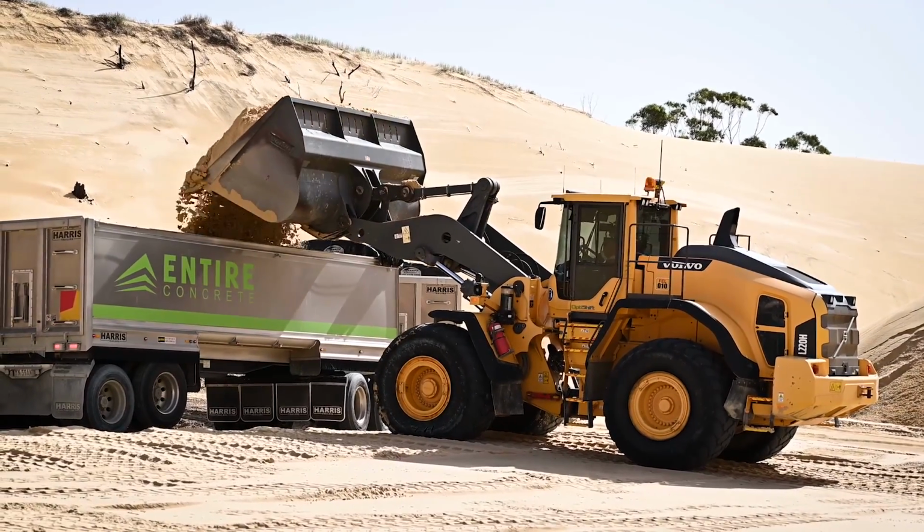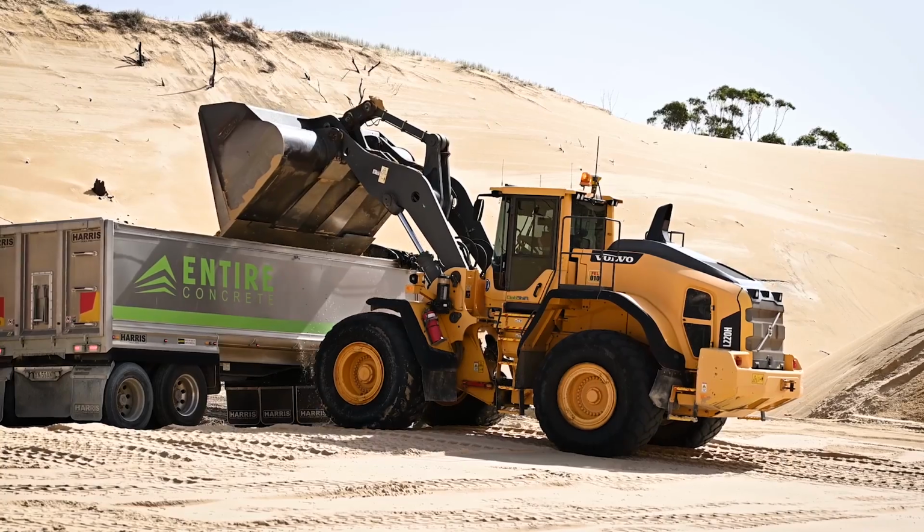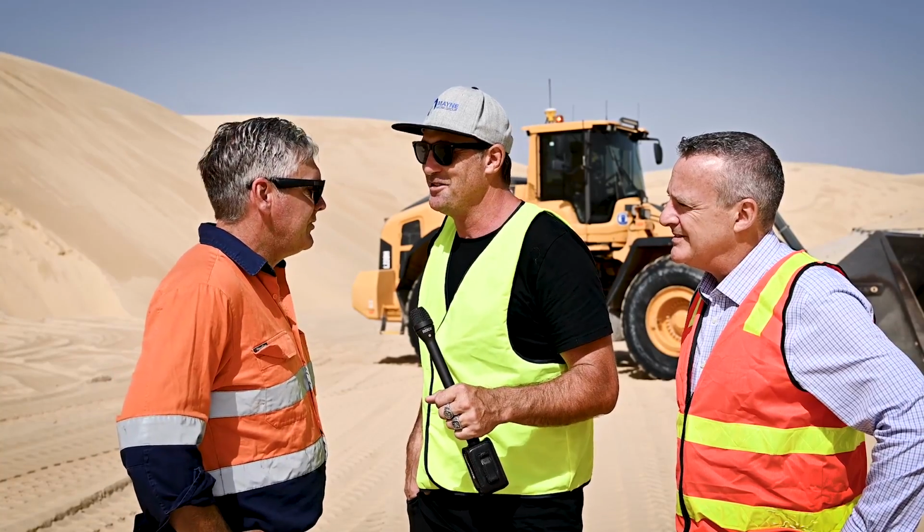Perfect. So you guys are talking about some pretty significant volumes of sand. How much material's moving over a 12-month period? Oh, we move 2 million tonne a year consistently.